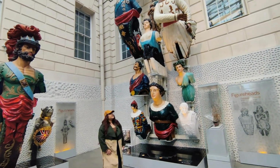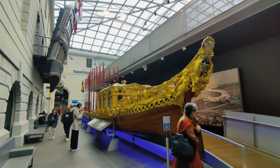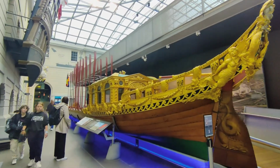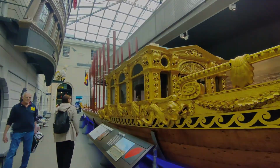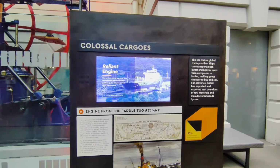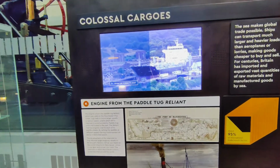When it comes to exploration, trade, shipping, and navigation, no other country in the world has a more advanced naval history than Britain's. That's why the National Maritime Museum is considered to be a treasure trove for any naval enthusiast, young or old.